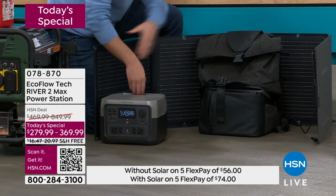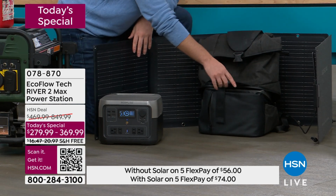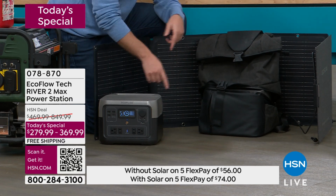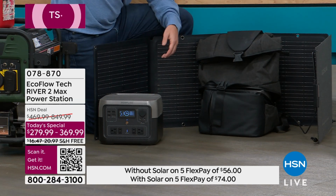So I love this. And then of course, I can have it in the bag with my solar panel, and I can have that cable plugged into my River 2 Max. And now I can have it charging. So wherever I might be, if the sun is shining, I can be charging my River 2 Max via the sun. And again, what does this mean?